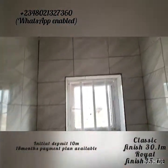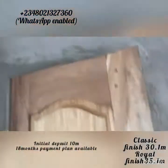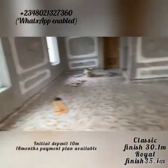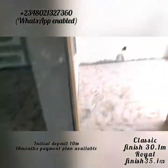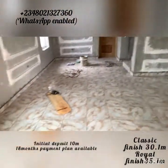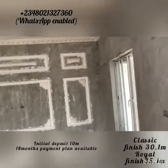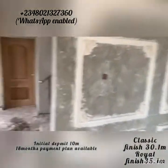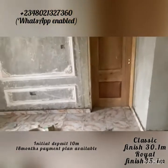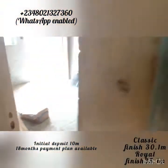Look at your guest toilet. Wow. Oh, God, when you go do money for me, me too, I deserve a better thing like this now. Wow. So they are still doing the interiors. Wow. Oh my word. Very, very big. Oh my word. Wow.